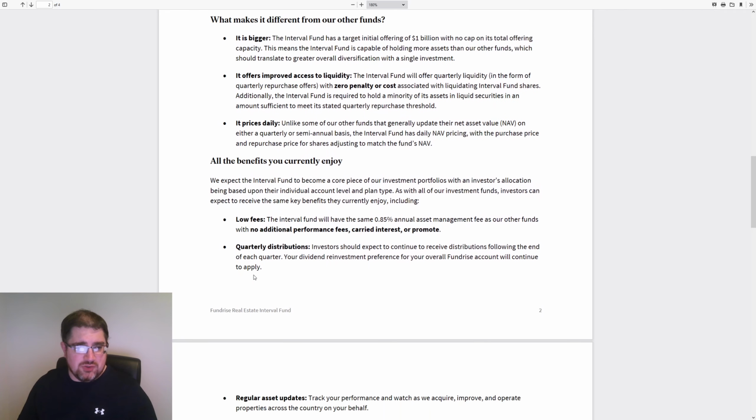So all the benefits you currently enjoy, we expect the interval fund to become a core piece of our investment portfolios, with an investor's allocation being based upon their individual account level and plan type. As with all of our investment funds, investors can expect to receive the same key benefits they currently enjoy, including low fees, which the interval fund has the same 0.85% annual asset management fee as all the other funds, with no additional performance fees, carried interest, or promote.